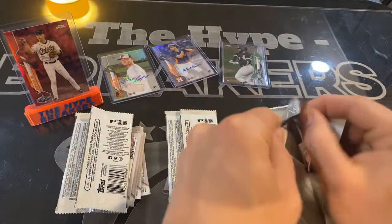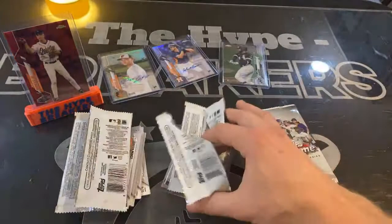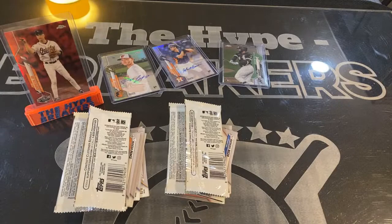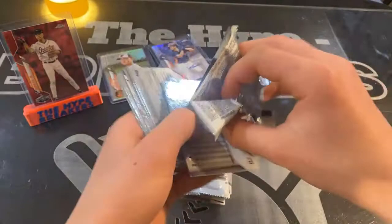Two more packs in tonight's break. We'll go through the top cards here at the end of the break, so if you missed anything, we'll go through those. Ooh, something curving a different direction. Maybe that's a hit. Hopefully. Let's finish strong here in our final box of the night.